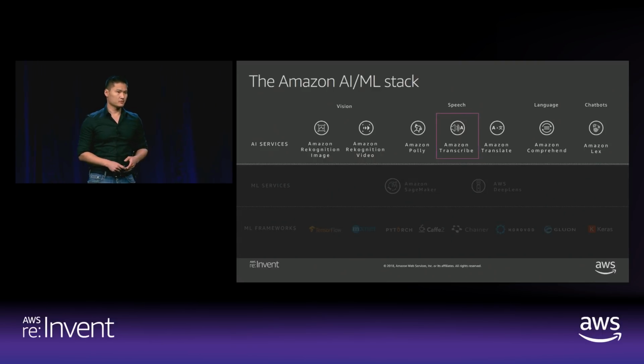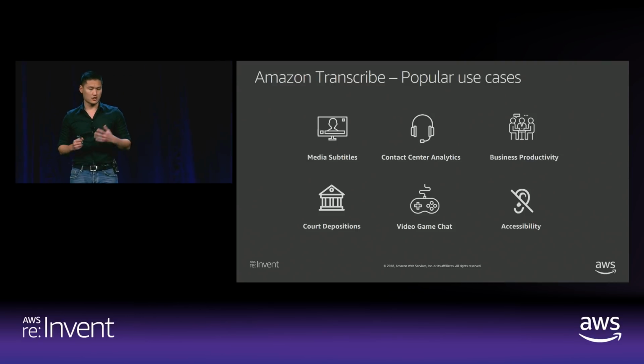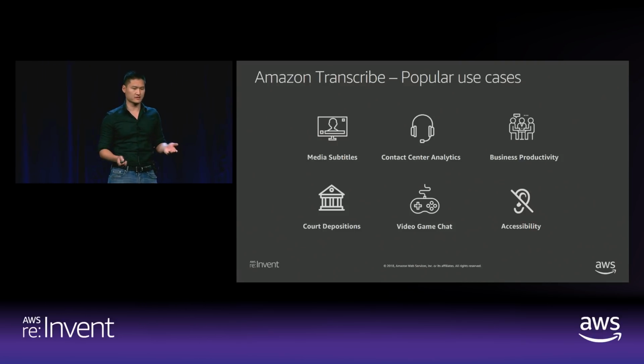Amazon Transcribe belongs to one of many of the language services at this very top layer. Transcribe has a few popular use cases among many. You might be using it to do media subtitling. You might use it to, in this case, transcribe audio from contact centers and then pump it downstream to do real-time text analytics or even batch workload text analytics. For business productivity, you might want to transcribe and capture meeting minutes for later analysis.